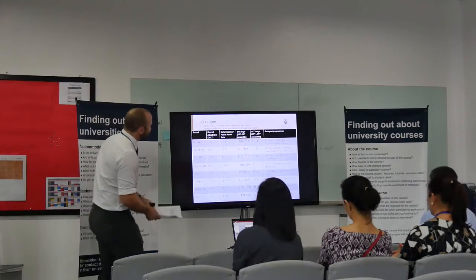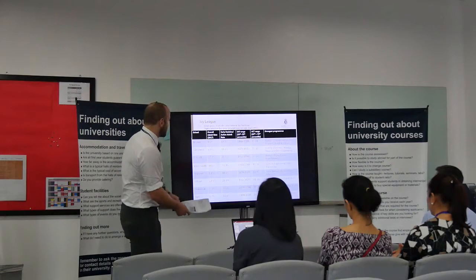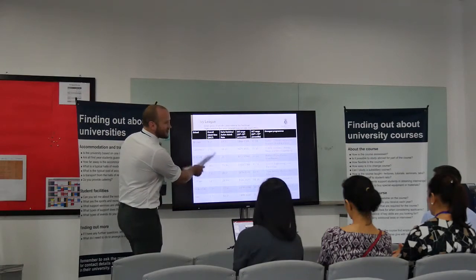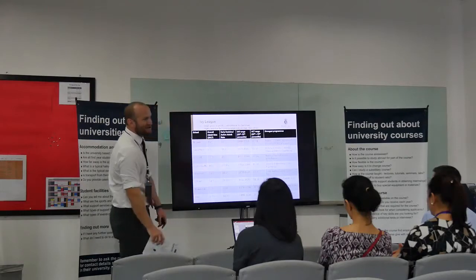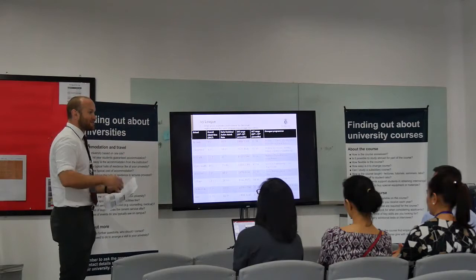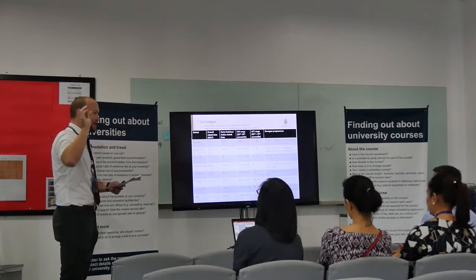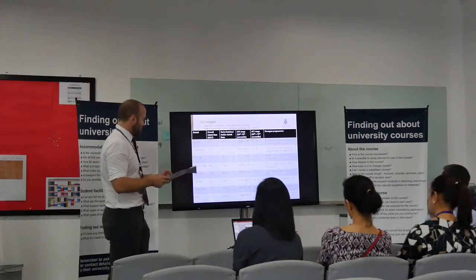The other thing to note is that for the particularly competitive courses, these admit rates are even lower and these SAT ranges are even higher. So if you're looking at engineering at one of the Ivies, you need to be performing right at the top of the SAT bracket, because they are hugely competitive.